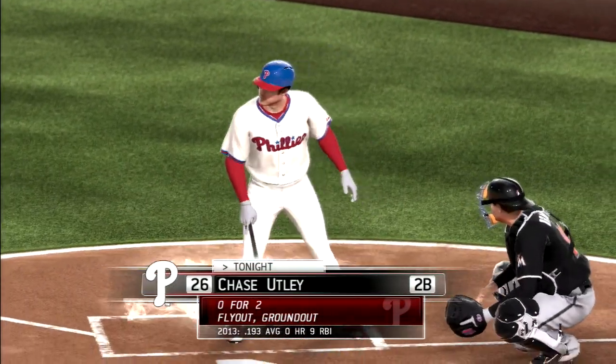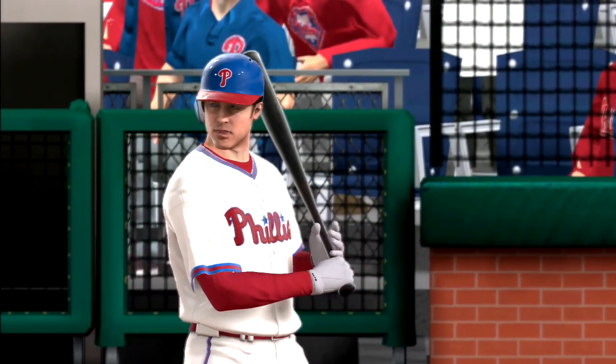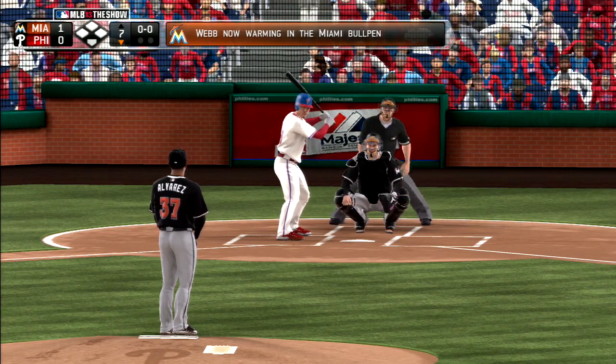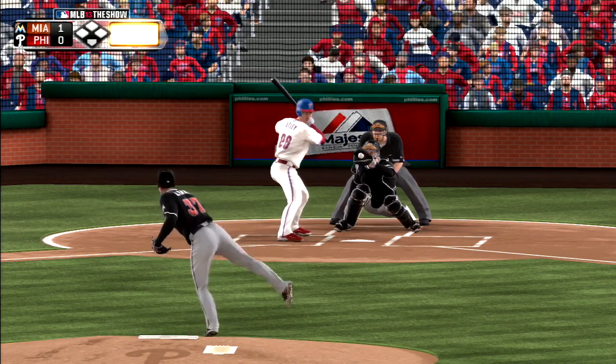Chase Utley will step in now to lead off the home half of the seventh. Some action out in the bullpen. Couple of right-handers starting to loosen up. First pitch coming. Ball one.